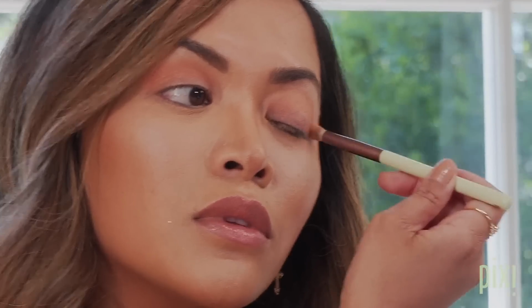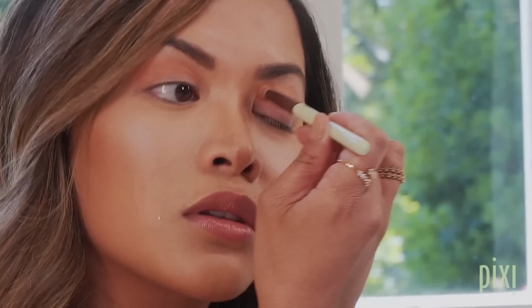So now we just finished with the base and the transition color. And then now we're gonna move on to this shade right here, which is Philippines. And I'm literally only going to use my fingers to apply this. Can I do a real quick swatch for you guys? Really just really quick, okay? Because she's bomb, okay? She's cute.